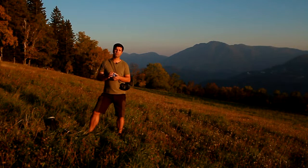Anyway, these are rolls of 12 exposures. I brought two of them. My plan is to shoot only one, but if there are enough pictures around us to be taken, then I will definitely shoot the two rolls.